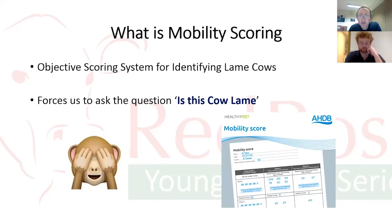It's a bit like me. I've got a dent on the bonnet of my car, and I have had it for a year, and I never see it now. It just doesn't exist. And I think it's a little bit like that with lame cows. Sometimes you see these cows so often, you almost tune out and forget they're lame, or subconsciously make them not lame.